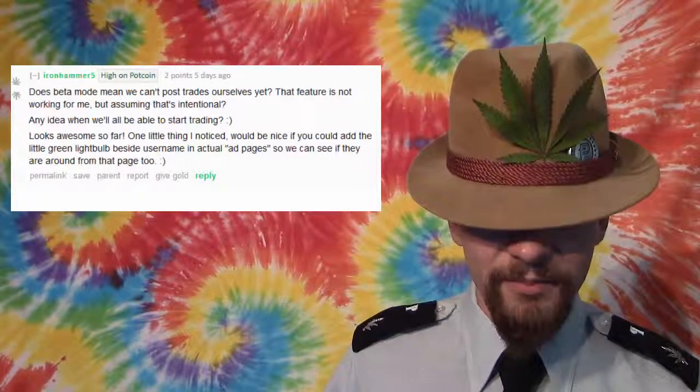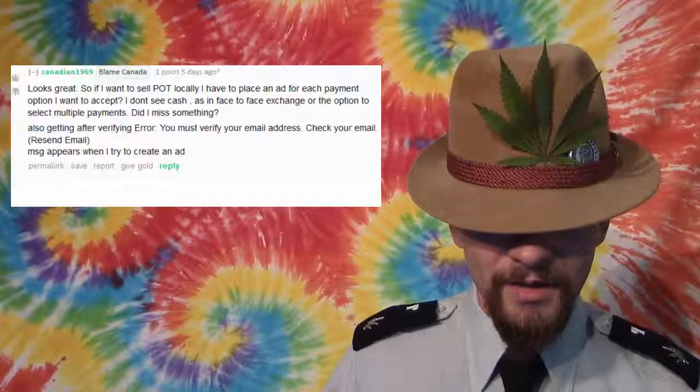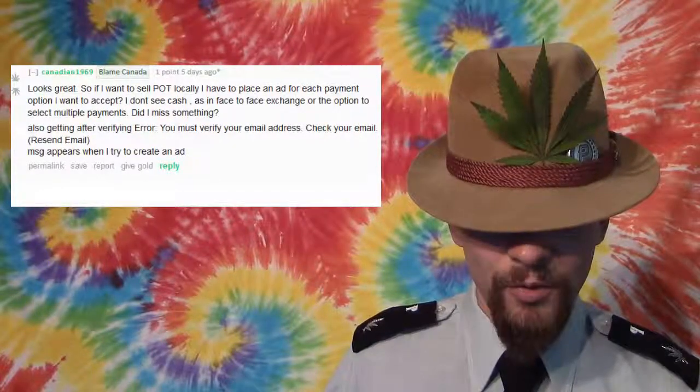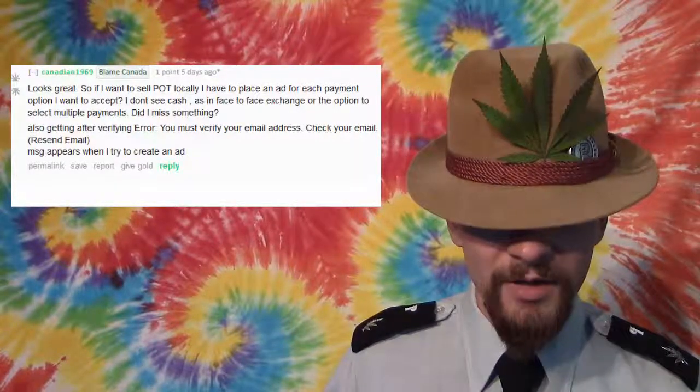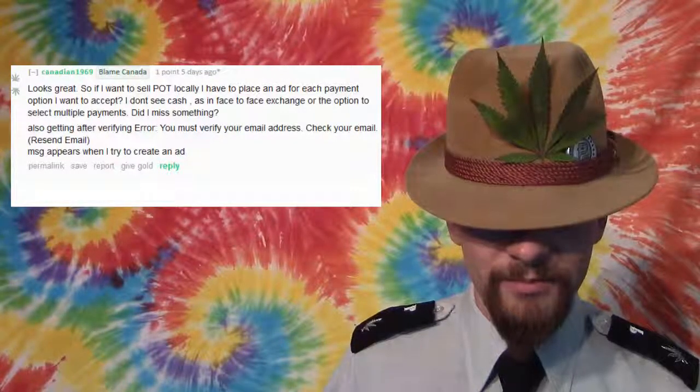Ironhammer5 asked if he could post trades on there since it was still in beta because the feature wasn't working for him. Canadian1969 noticed there was no face-to-face or in-person cash option. I was looking for the same thing, but I thought it was the cash deposit option. Since I'm mentioning Redditors, I would like to send a special shout out to EBX, who's responsible for Pot Electrum. But back to Local Pot.